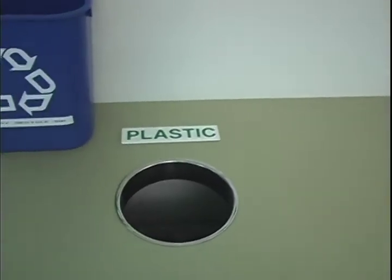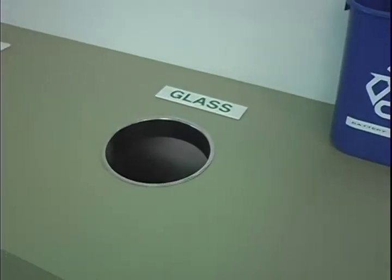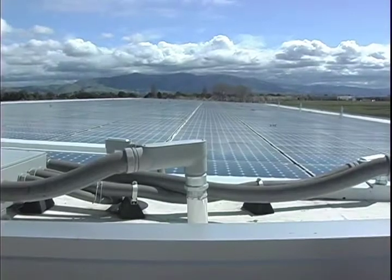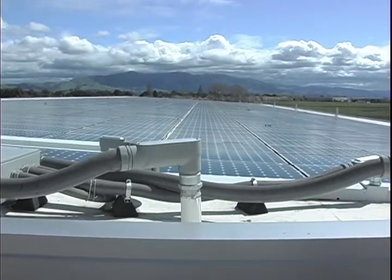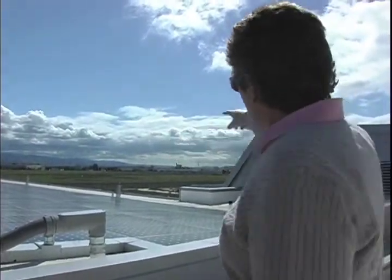Our cleaning supplies are all green, and then we look to do whatever we can for conserving energy. We have the solar system on the roof of the building, and then we have a great staff of facilities who take care of the building as far as making sure if we don't need lights on, that the lights get turned off and things like that.